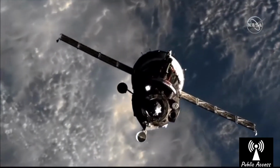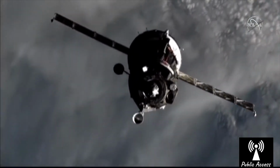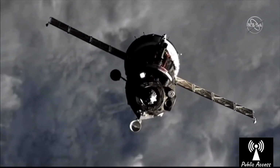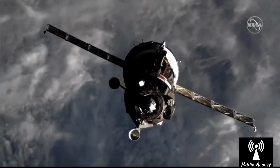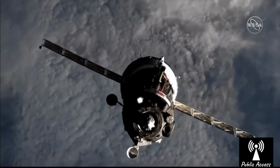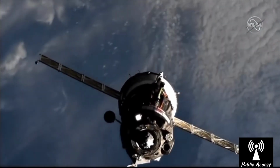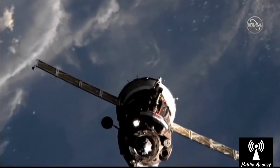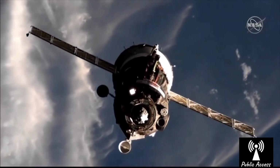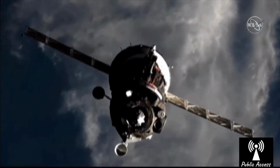Closing in at a rate of just under 0.7 meters per second. Soyuz about 100 meters away from the station at this time. Once it gets a little bit closer to the station, it'll slow down to about 1/10 of a meter per second. It's the speed that it'll have at the time of docking. Slowing down to less than half a meter per second at this time.